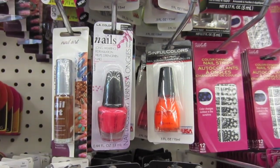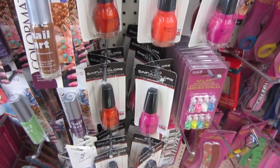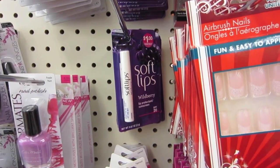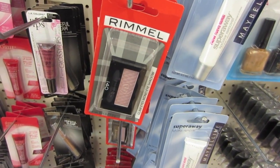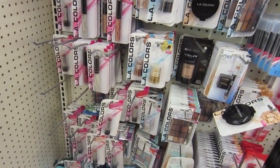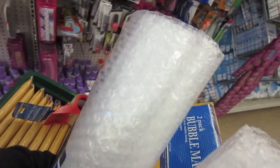Look, they got soft, sinful colors here for a dollar. Really pretty ones. Just a dollar. Very cool. And they have soft lips here too for a dollar. That's very tempting. Wildberry. And some Rimmel, just a little Rimmel shadow. Oh, here's another pink color. LA colors here, a lot of LA colors actually. Lipsticks and everything. Nice. I laid it up on packing supplies and bubble wrap for my sale.